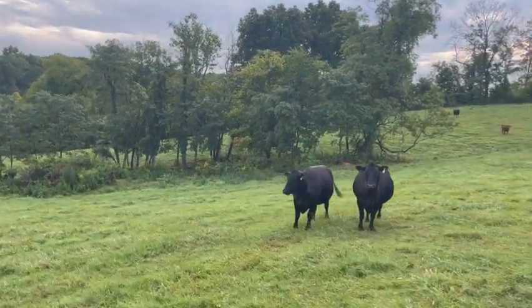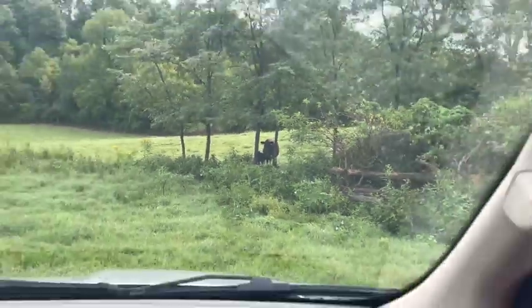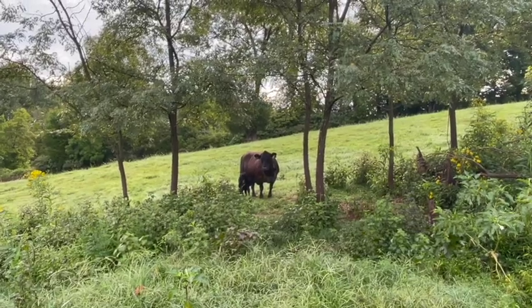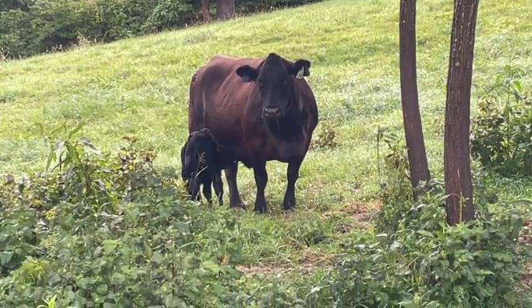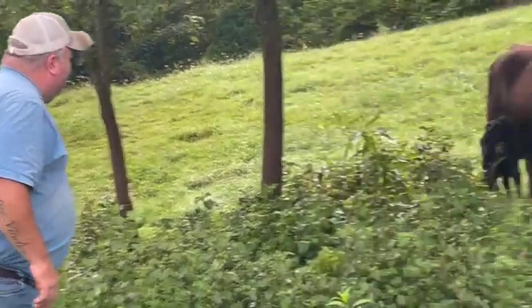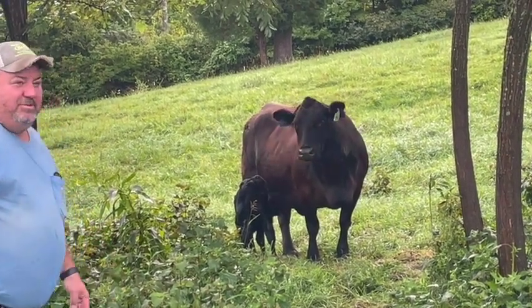That is her. Yep. Well, is it another bull? Yep, it's a new baby. It's another bull. So six bulls and only one heifer this year. Looks like it from here anyway.